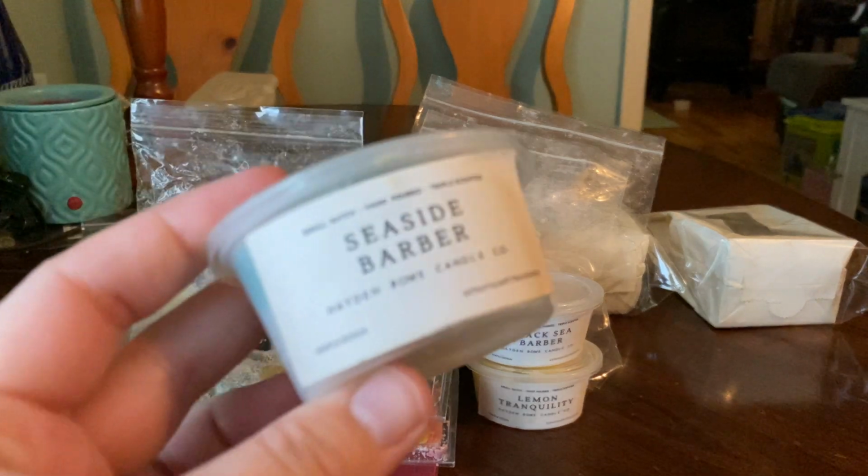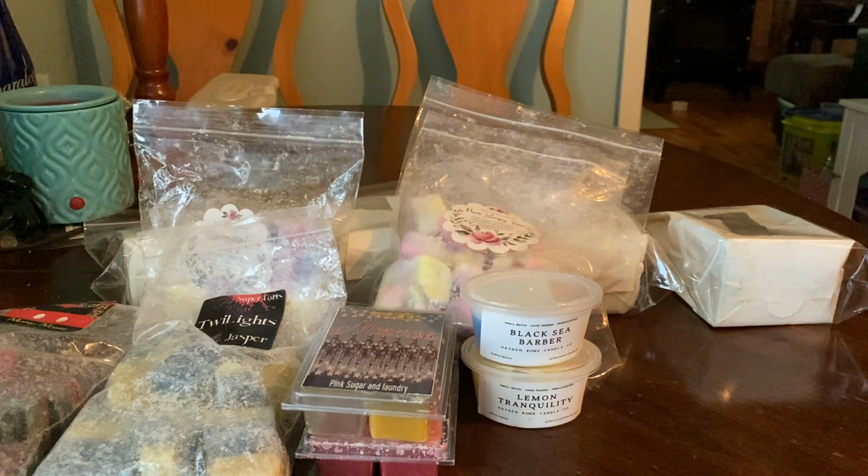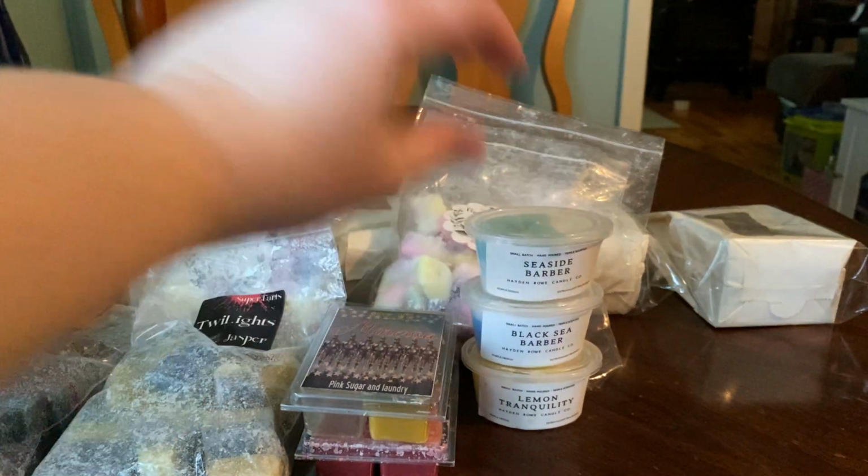And the last of the non-empties is Seaside Barber, and this one I have two of, and I'm super happy because it is so good. This I would pick up from her. I haven't ordered from her since early 2019, or it was like April, May 2019. But I would buy that in a heartbeat.